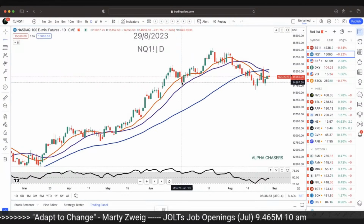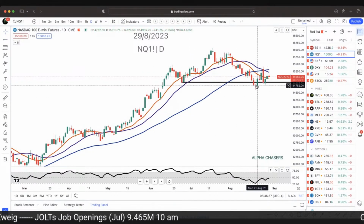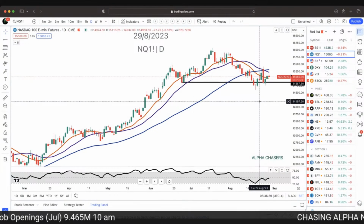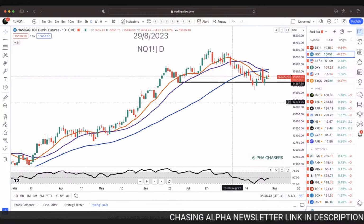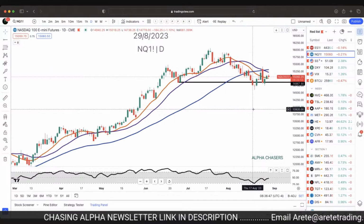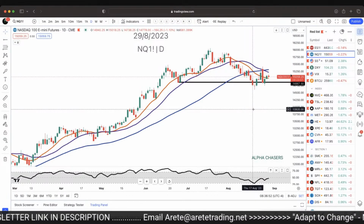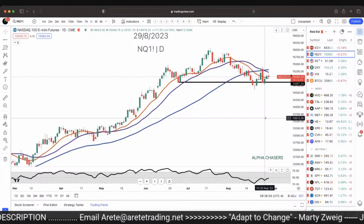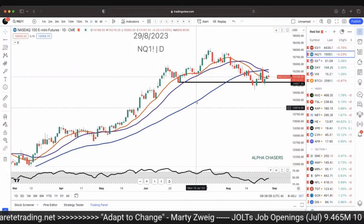Number one, see that level right there? You've been unable to successfully get below and stay below that level. That is the first thing that I would look at, and this is the first thing I'd pay attention to. Now, if JOLTS is high, like let's say it's 10 million or something like that today, all bets are off. And we could be down 2% today and it could be super nasty. That can happen, right? But we have to look at what's going on.